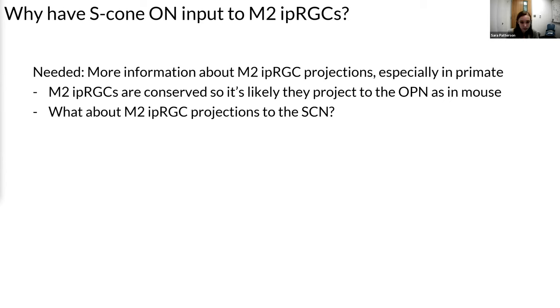In mouse, they project to the OPN, which governs the pupillary light reflex. So it's a safe bet to think that they may do the same in primate. And actually, speaking of the mouse, David Berson recently gave a talk that's on Worldwide Neuron, where he reports some mouse M2 ipRGCs receive extensive S-on bipolar cell input, suggesting this circuit could be conserved.